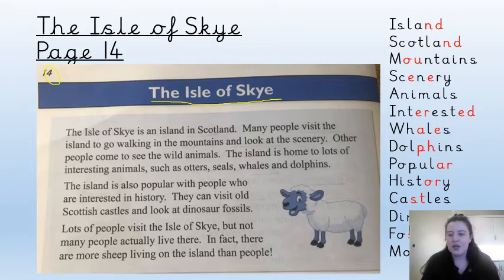So all of these words in my list are some of the key words in the text that you will need to understand and you will need to be able to read. And then once you've found all of these words, you will be able to hopefully then read the text a little bit easier, and you'll be able to find out all about the Isle of Skye. So we'll go through the words together now, and then I want you to pause the video, look for the words, and then press play when you've done it, and then see if you found them all, and I will show you my picture. So the first word at the top says island.